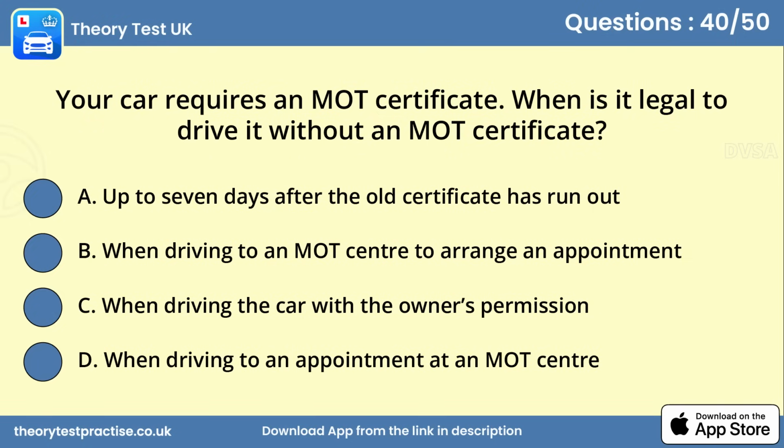Question 40. Your car requires an MOT certificate. When is it legal to drive it without an MOT certificate? D. When driving to an appointment at an MOT center.